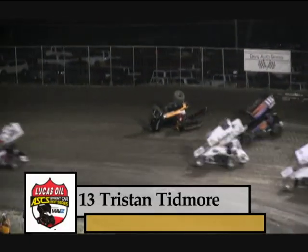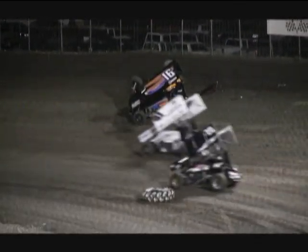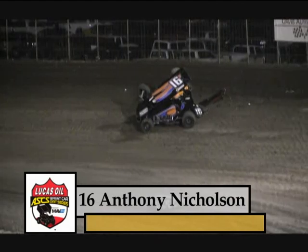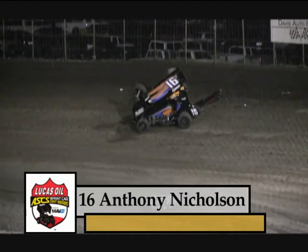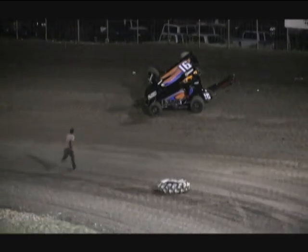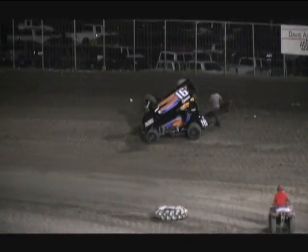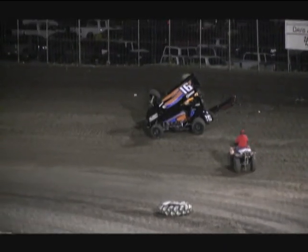Look out. It is the 13 of Tidmore. Tristan Tidmore gets hard into the wall. Anthony Nicholson with nowhere to go gets into Tristan Tidmore. That was hard contact for that youngster. It looked like that car just went head on into the wall off into one and two. Letting it get away from him as now we wait for word from race officials on the condition of our driver. And again, the 16 with nowhere to go.